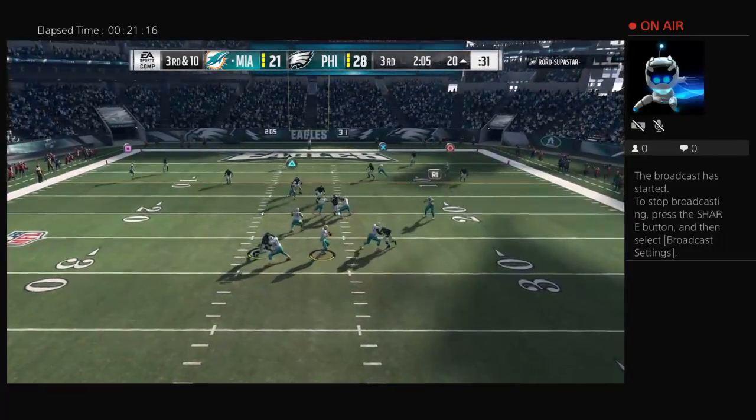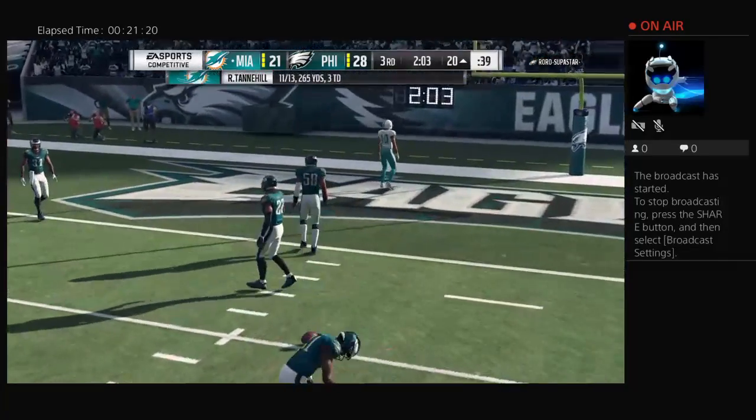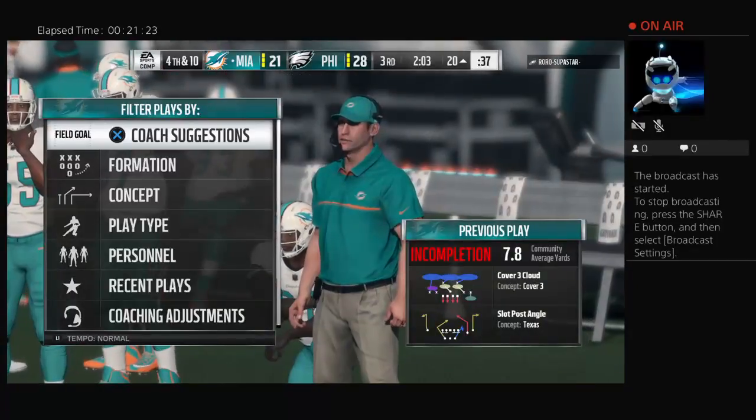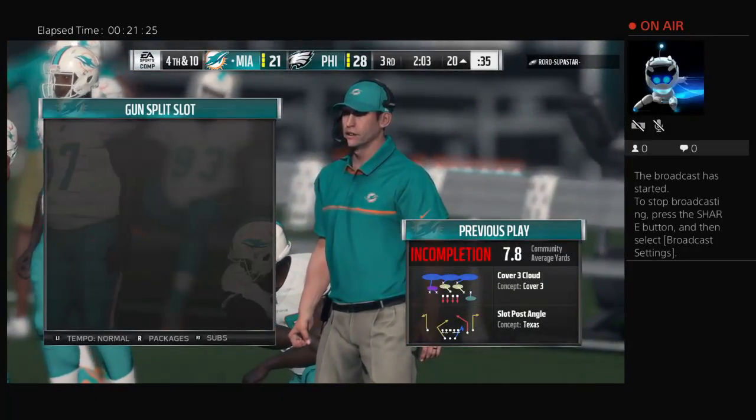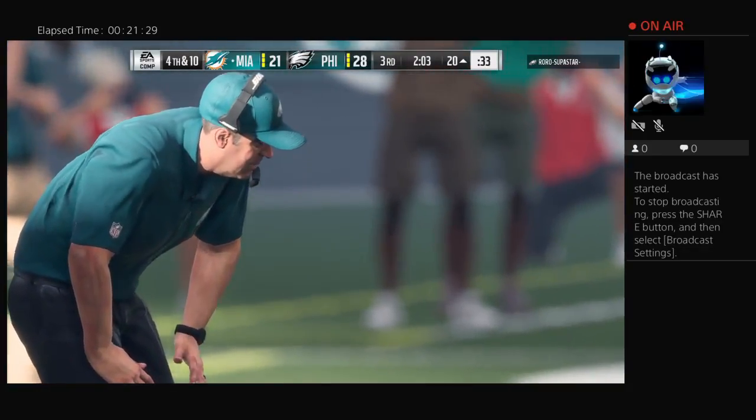From the gun on third down, Tannehill. Oh, I can't hang on to it. Almost intercepted. They would have loved the first pick of the game there, but at least it does get them to fourth down. I think that was a good job there defensively.